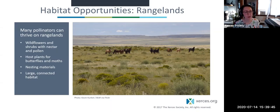So in general, we know that many different pollinators can thrive on rangelands. They have historically done so. They've adapted to disturbance cycles in native range. Range can have all of the pieces of the pollinator habitat puzzle. Wildflowers and shrubs that supply nectar and pollen, grasses and wildflowers that are host plants for butterflies and moths, nesting materials in the form of bunch grasses and pithy stemmed plants. And looking at the Western landscape as a whole, rangelands are these large connected habitat that offer this tremendous opportunity for pollinators.